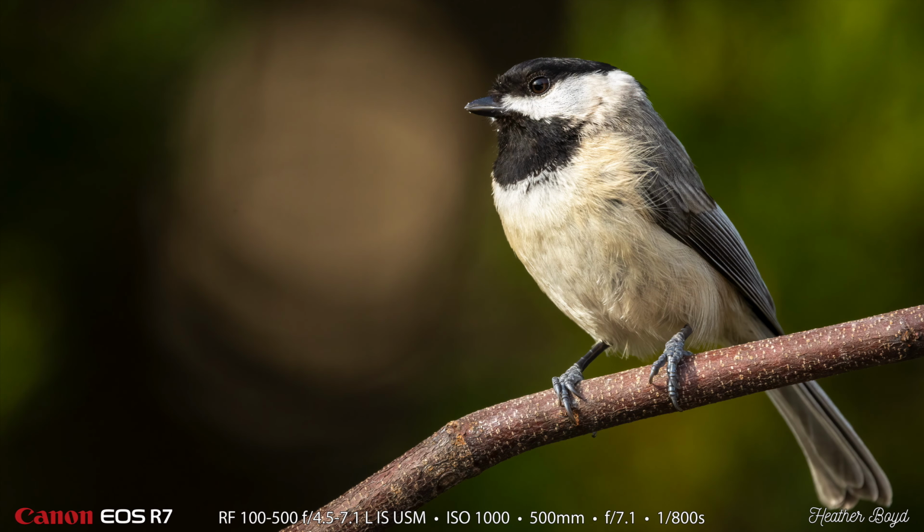Last time we were in the blind, I got a picture of a Carolina chickadee, and Heather didn't get one, but Heather got one today. Here is Heather's Carolina chickadee photo, and she was not happy that she didn't get one last time, so I'm glad she got one this time.